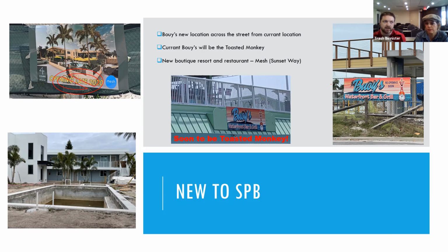And then a lot of the complexes are really hit and miss because there's not always inventory available, especially right now. But I think we also gear a lot of people towards Indian Rocks Beach, Indian Rocks and Indian Shores, and Redington Shores for that matter, because there are so many condos that allow short-term rentals in those areas.